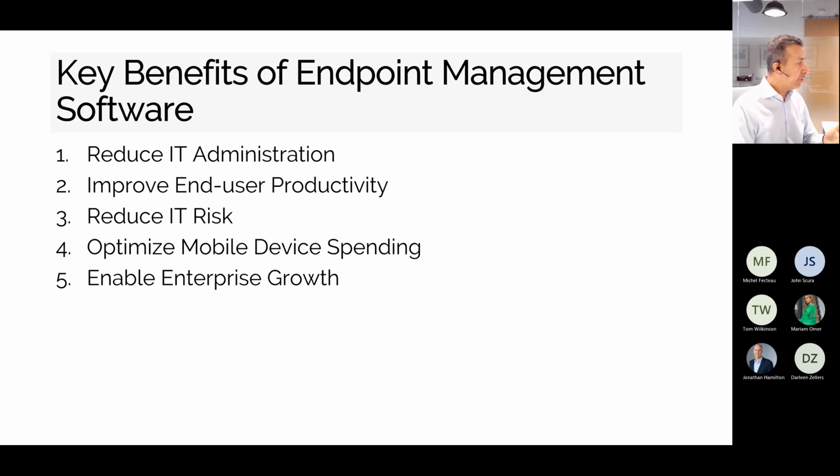Improve end user productivity. You're going to deliver a consistent experience no matter who enrolled that device. And that also allows you to ship the device to the user and they can enroll themselves. Reduce IT risk. With device management, you can always be ensured the end user device is running the latest patches, latest updates and software. So again, this is not a manual process, it's just happening behind the scenes.